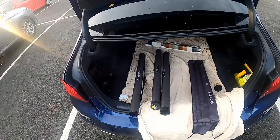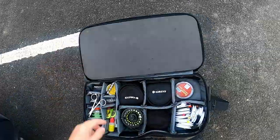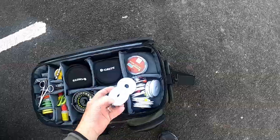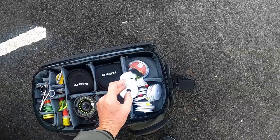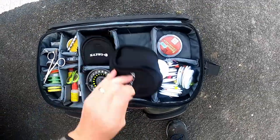And then I'm going to have an intermediate setup, and with that I'm going to fish some lures, something like cat's whiskers and snakes and the like. See how that works out.